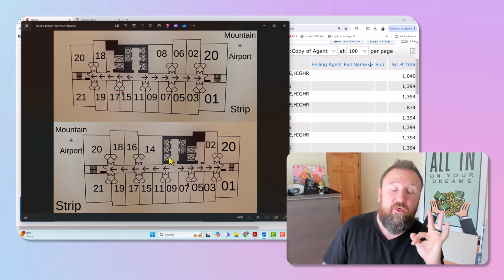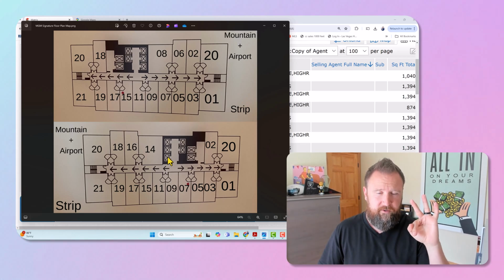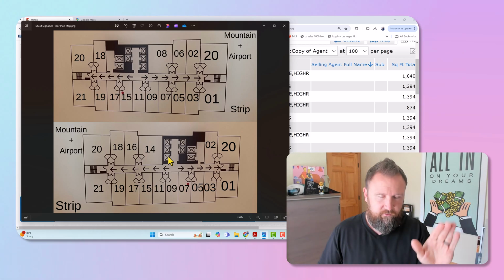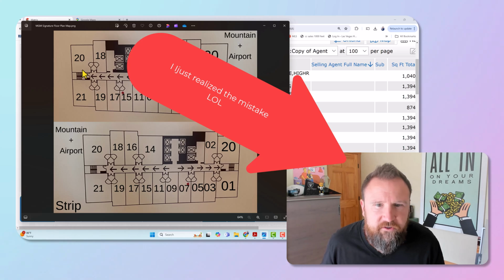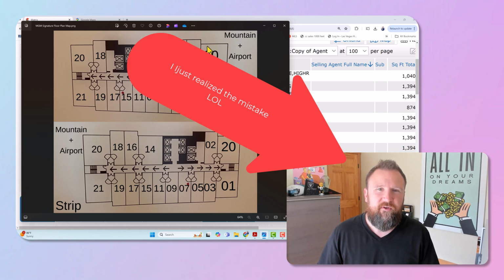You have 3 1-bedroom options on the non-strip view side of all the towers. Now, with that being said, 2 of those 1-bedrooms are corner units, just like the other side of the building. You have 2, and each corner is a 1-bedroom, so 20 and 20. Oh my gosh, my numbering system's messed up. I need to change this. This is supposed to be 02.